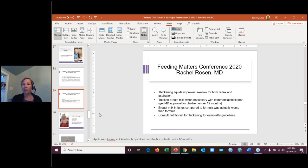So really think about thickening the breast milk, which you need a commercial thickener for, and you definitely need MD approval if you're thickening breast milk or formula. If you are thickening the formula, make sure you're consulting with the nutritionist because of the osmolarity guidelines. If you make the formula too thick, then you can slow down the gastric emptying, and you really don't want to slow that down and cause other problems. So if we are thickening, we definitely need to consult with a doctor or nutritionist, but really make sure we're considering that when we have some of these problems, and looking to that first, which I think is exciting.